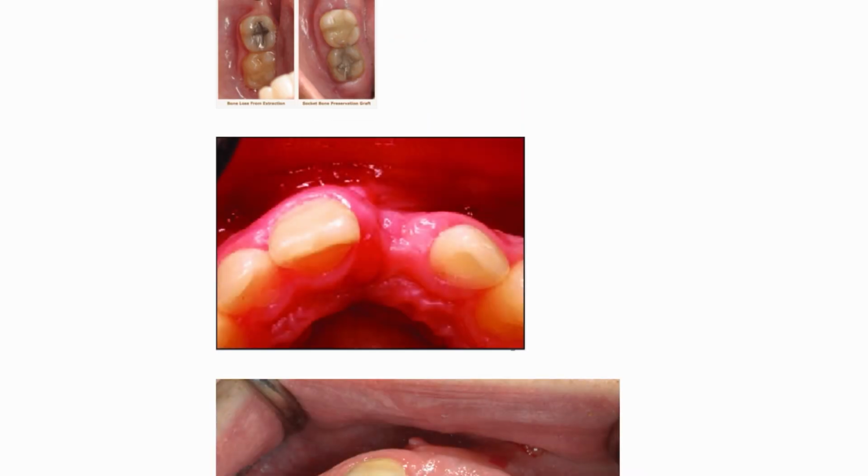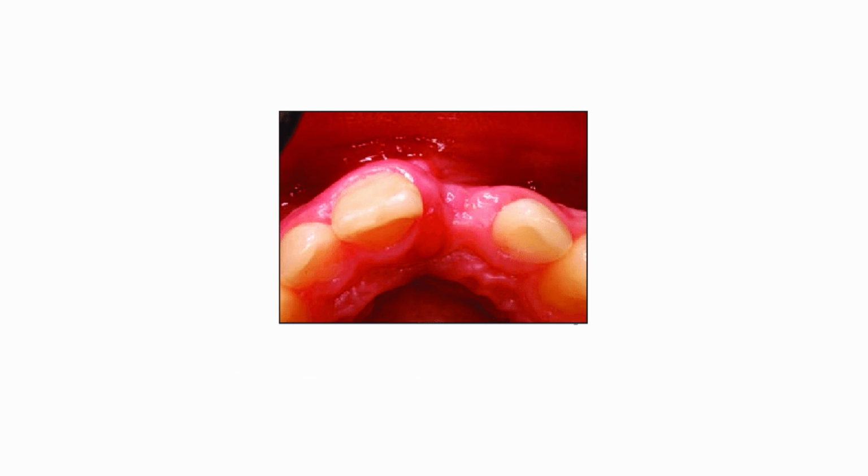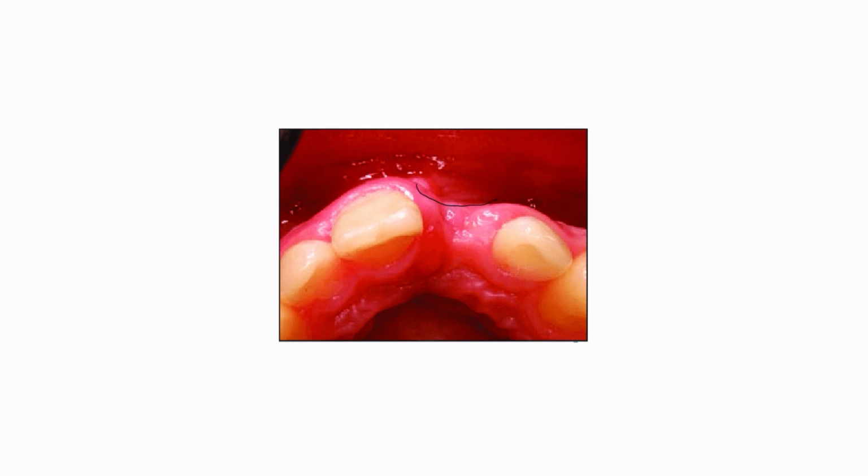I'm going to show you what that looks like in the front here. We can see this is an image of a tooth in the front that was extracted. Do you remember I told you that if you don't place the bone graft, your bone can heal with a concavity? Look at that. So when they smile, you can see this.